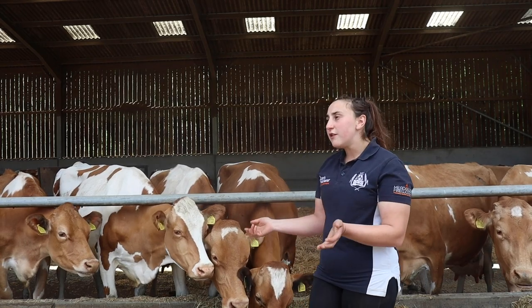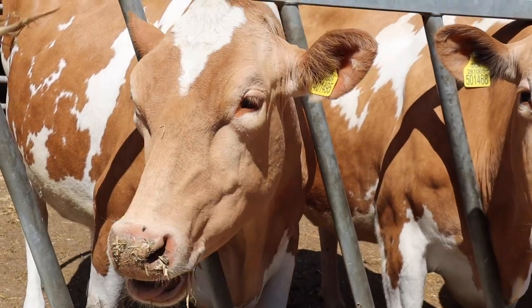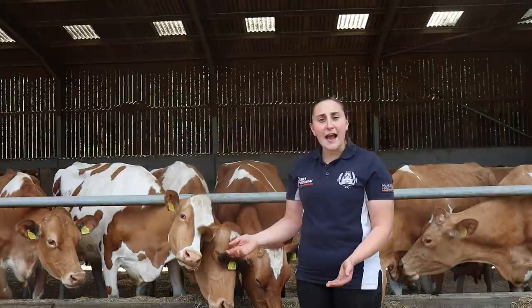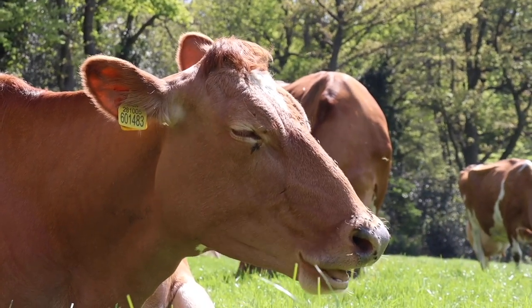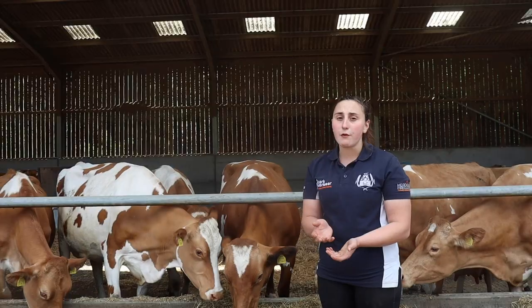So we put them in the shed, we'll look at them every day, we'll feed them a special blend at night, and this will make sure that they have all the vitamins and minerals they need before they have their calf. They will then calve down, they will stay with the calf for 24 hours before they go back into the highs, and then the routine starts all over again.